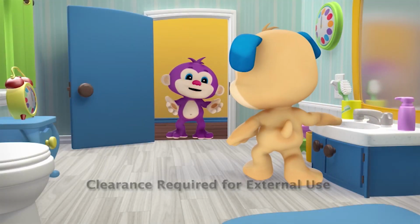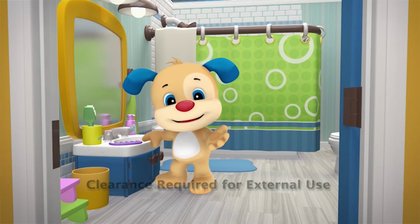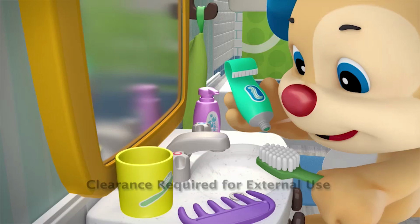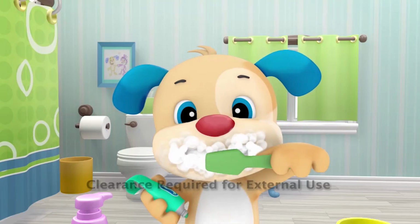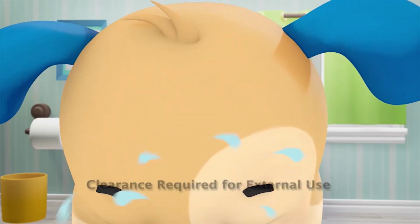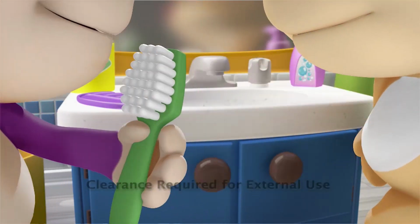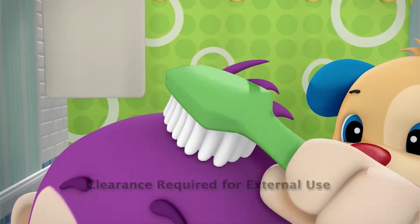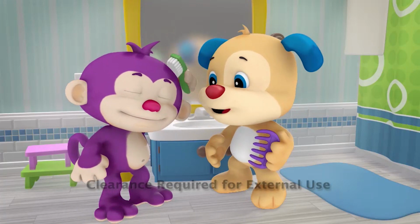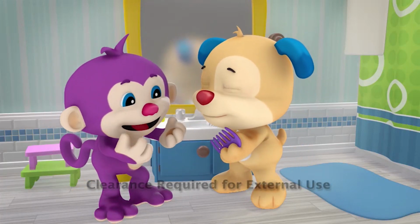Puppy, what are you doing? Good morning, Monkey. I'm getting ready for the day. Do you want to get ready too? Yes, me too! This is the way you brush your teeth, brush your teeth, brush your teeth. This is the way you brush your teeth until they're nice and clean. My turn, my turn! This is the way you comb your hair, comb your hair, comb your hair. No, Monkey. You don't use a toothbrush for your hair. You use a comb. Oh, yeah.